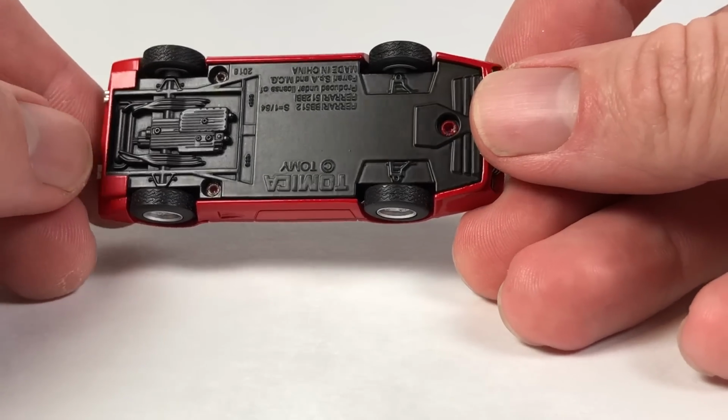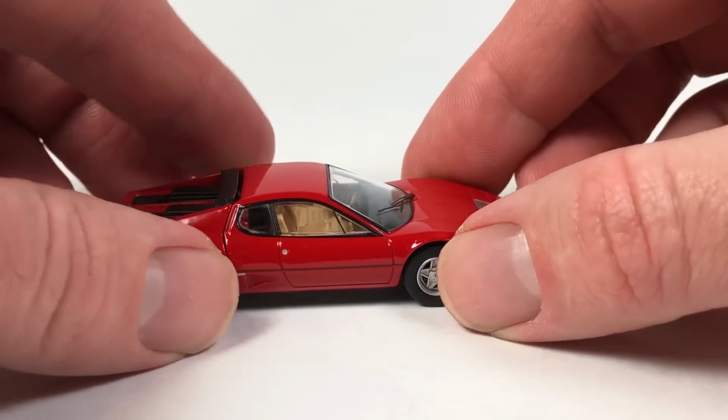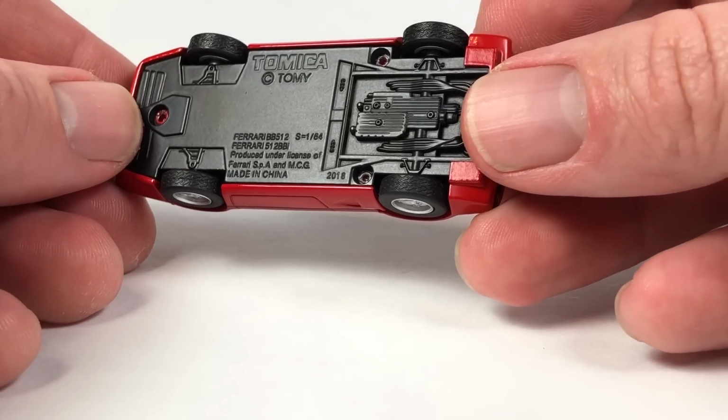So, pretty cool, pretty detailed base there. I was just reading the base, so it's like a dual casting. These are going to be the same tooling, basically. The BB 512 and the 512 BBi.